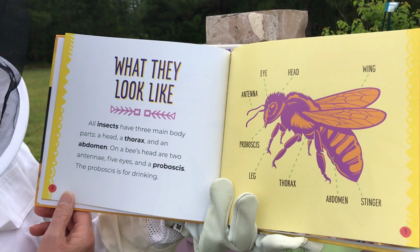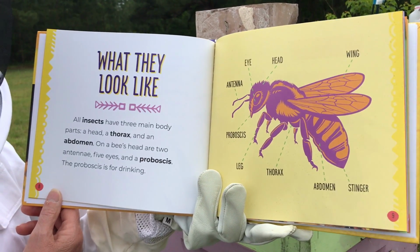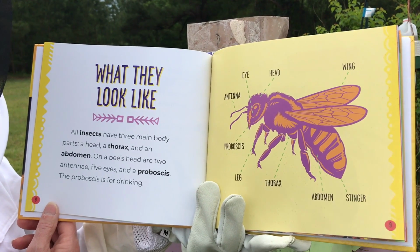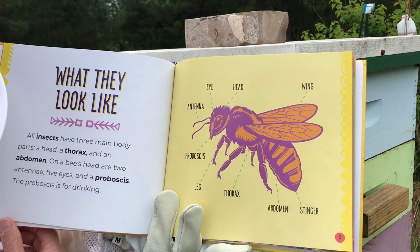What they look like. All insects have 3 main body parts: a head, a thorax, and an abdomen. On a bee's head are 2 antennae, 5 eyes, and a proboscis. The proboscis is for drinking.